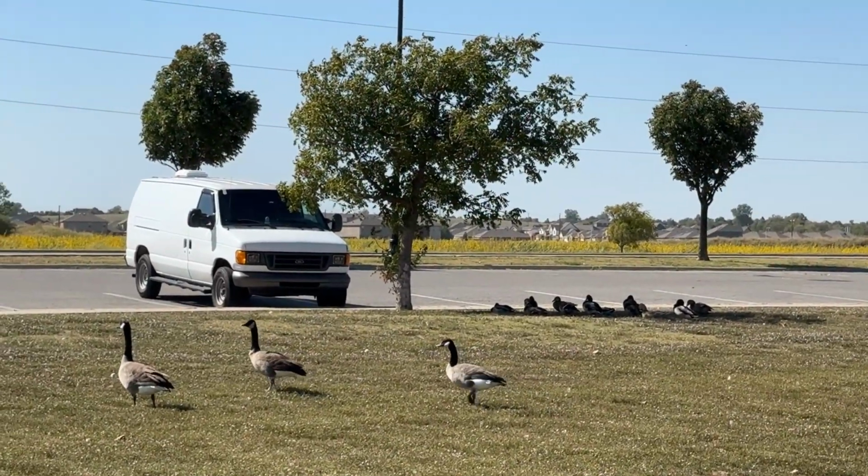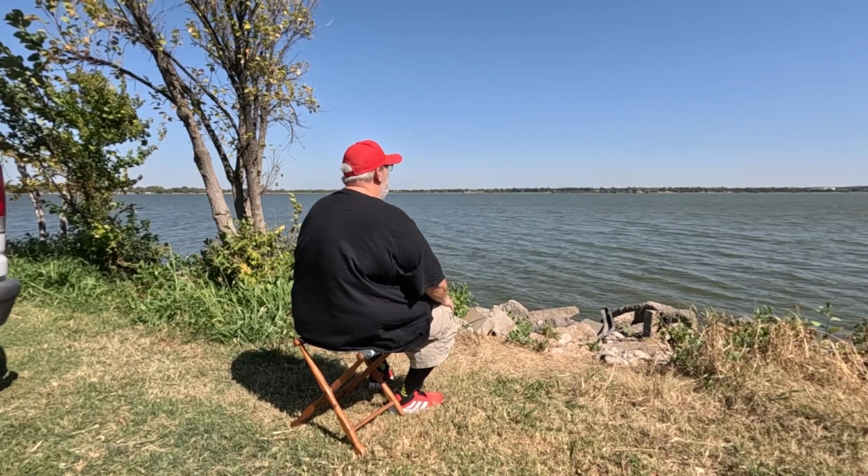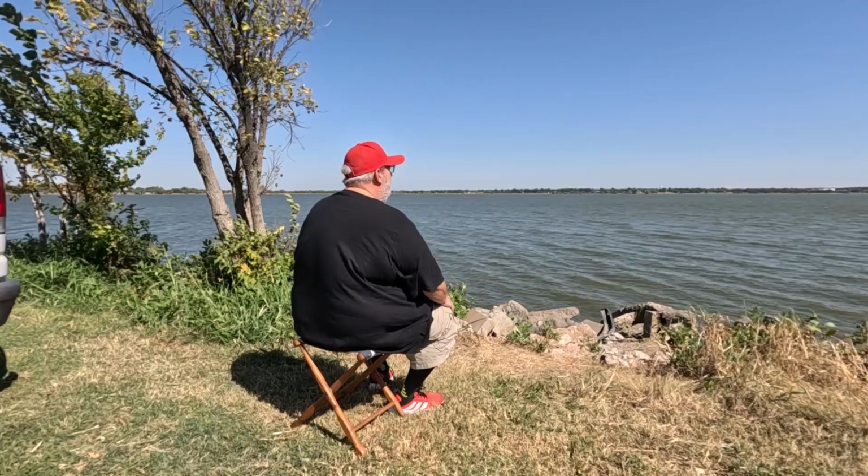My name is Rob. This is Big Rob's Van, and today we are chilling out here by the lake. It is a wonderful, beautiful Saturday morning. As you can see, the weather has been absolutely great the last few days. Last week it was in the high 90s. Now we're having temperatures in the mid to low 80s. It is absolutely great weather for getting out of the house, going out to the lake. I cooked some breakfast earlier this morning, and now I'm out here chilling lakeside.